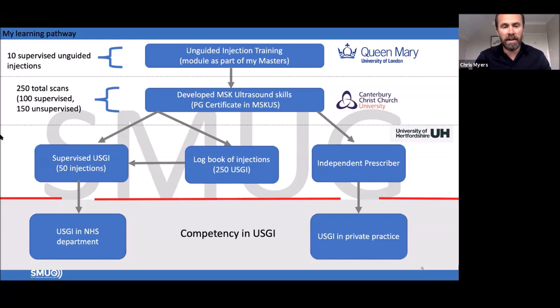We did 50 injections each. And at the same time, and I can't emphasize how important this is, in your own time, you need to be recording a logbook of your injections. Now, let's make this really clear. This 50 injections and this 250 logged injections was based off the local guidelines of the NHS facility.